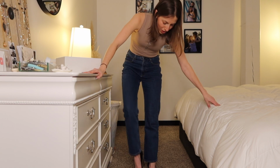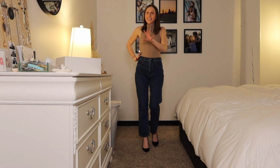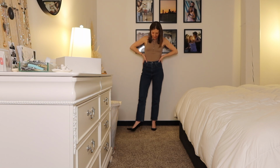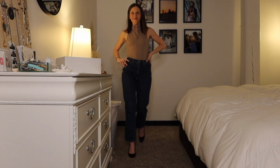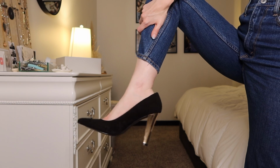I would say these are about a maybe 5 or 6 inch heel. These definitely feel a bit narrower. These are not nearly as comfortable as the Wild Pair heel, nor are they as comfortable as the other black heels that I showed you. But this is the 9 West black suede heel with the gold heel. They look sharp though. So yeah, that's it. That is my heel tour.